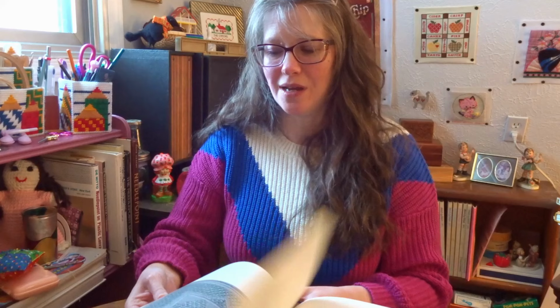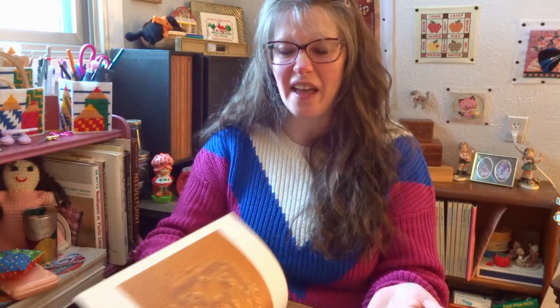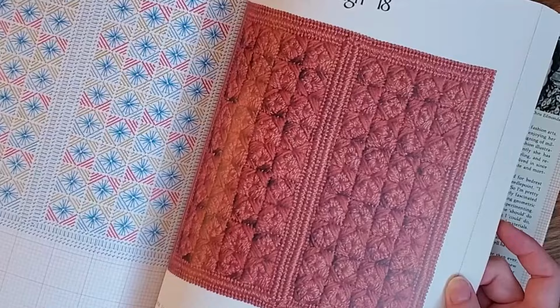You could use a different thread fiber as well. You could use wool for one part and silk to make the shiny parts. If they're all in the same color, you still get that element. If you throw in different stitches, you get something like this. I think there might be one more, and then we're going to jump to my favorite.